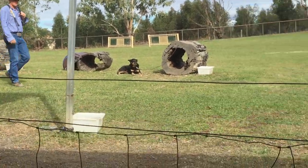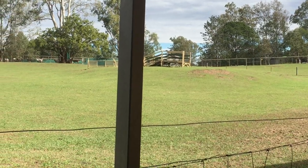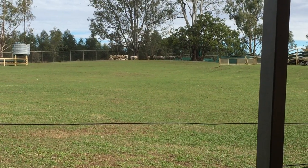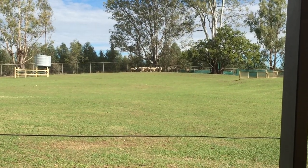Now we start training the dog at around 3 months old. It takes 6 to 9 months to fully train them. So around 12 to 15 months, fully trained, fully grown, and ready to start their working career. They'll work for us right through till they're 8, 10, possibly even 12 years old, just depending on the dog. At which time then we just retire them back to the homestead.